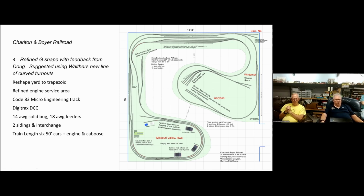Then we've got... I keep losing my mouse. I hope you're all following me. We've got a nice sighting here. We come down into Missouri Valley, again over the western border of Iowa. And you will see we've got the fertilizer plant where we've got some anhydrous tanks set up and hoppers of bulk fertilizer. Here's the ag chemical and fertilizer building.